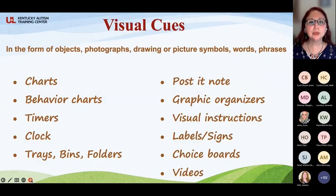Okay, visual cues. Now that's a big category, as you can see. But that's also one of the easiest. It's one of the ones that you can do on the fly, right in the moment. So you see the confusion on somebody's face, or you see the frustration or anxiety, or like I mentioned in the examples, they're saying things over and over and over again, okay, this is when you want to use a visual cue.